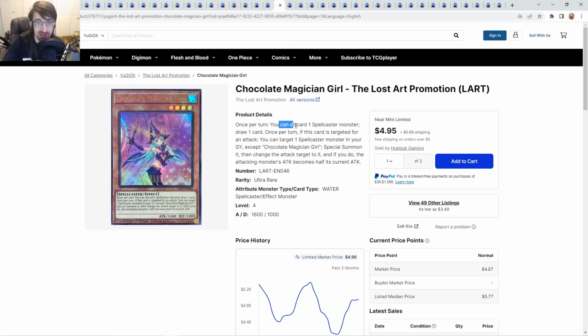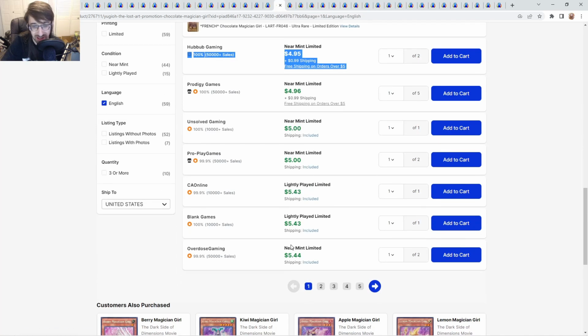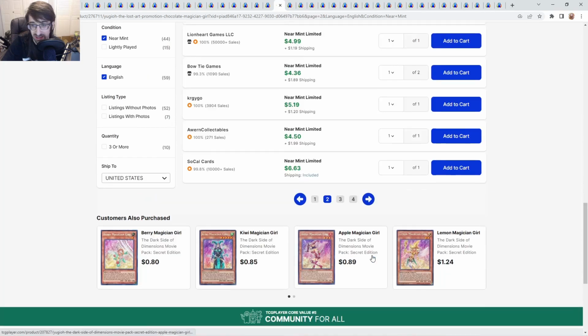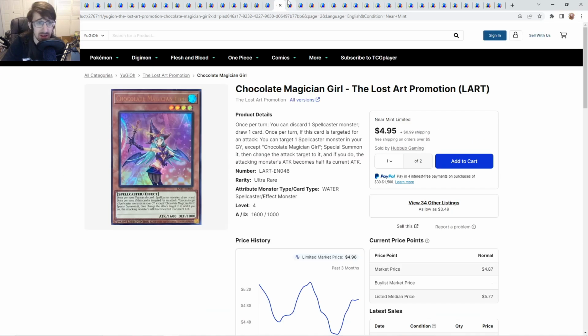So it's not awful. You just got a spellcaster monster drug card, but nobody really cares about the fact that it's a Magician Girl. These are like $5, honestly. I feel like this is very cheap for this card. If you go near mints, 34 listings. Card goes up to $6. I would definitely have a play set of that card.